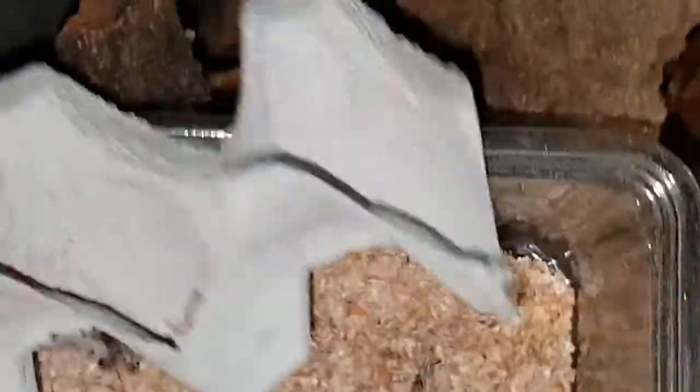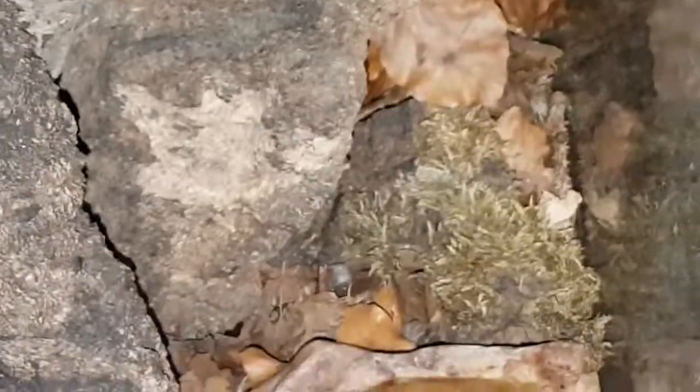Okay, and we'll dump some of these locusts in. Set that there. Oh, got an escapee there. Make sure we get the locusts in. I don't know where that escapee went. I'm sure it's not the first one to be running about my sitting room floor, and I'm sure it'll not be the last. There's one in there. Just make sure they all go in. There we go. Plenty of locusts in there now for them to feed on.